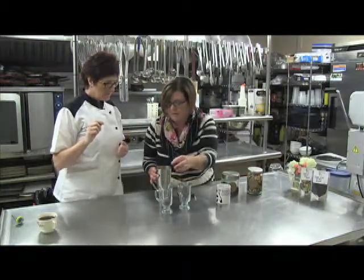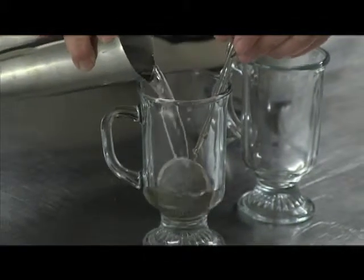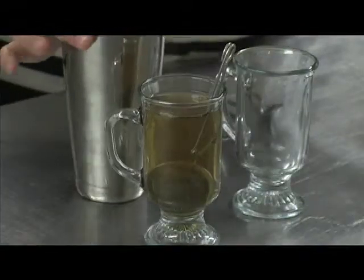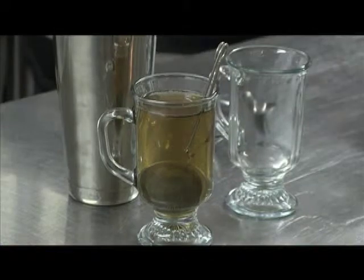So this works very similar to tea bags. If you're not sure on the temperature, that's the one thing: you want above 180 as your goal. Optimum would be around 212, 215.